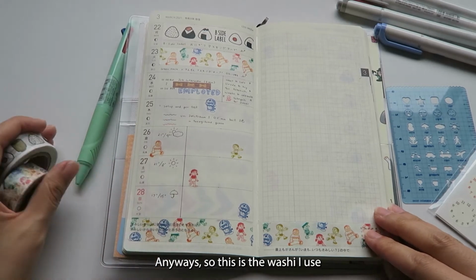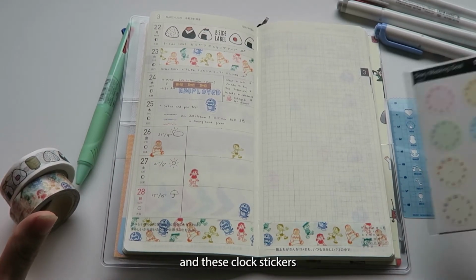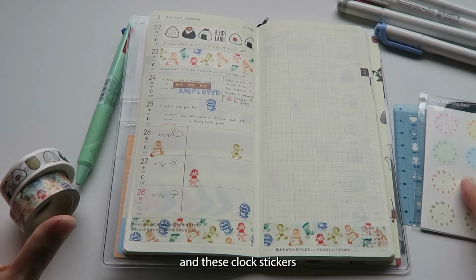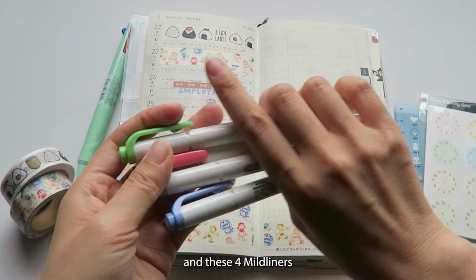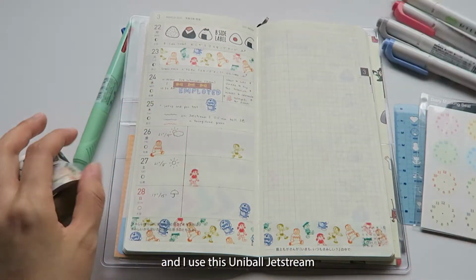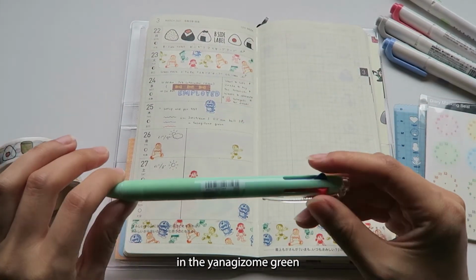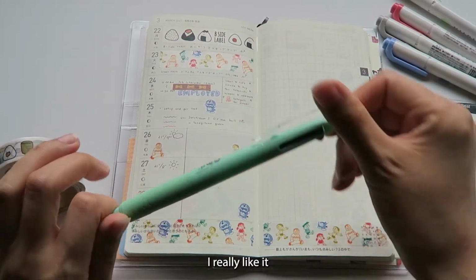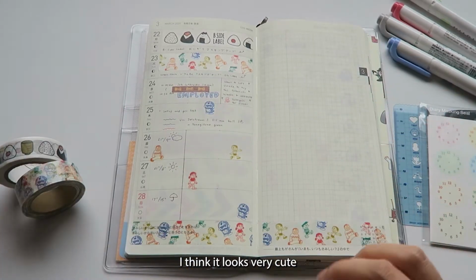Anyway, so this is the washi I use, and I use this Hobonichi stencil and these clock stickers and these four mild liners here, and I use this Uniball Jetstream in the Yanagi Zome green. I really like it. I think it looks very cute.